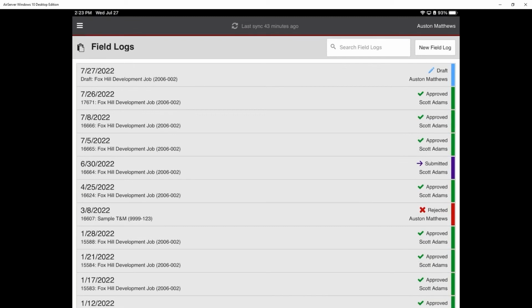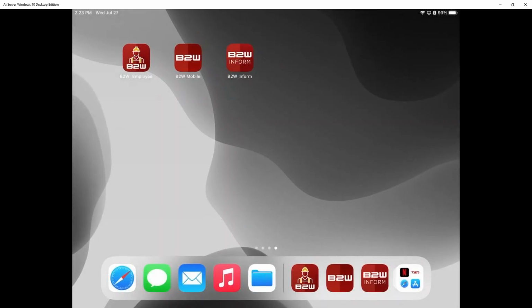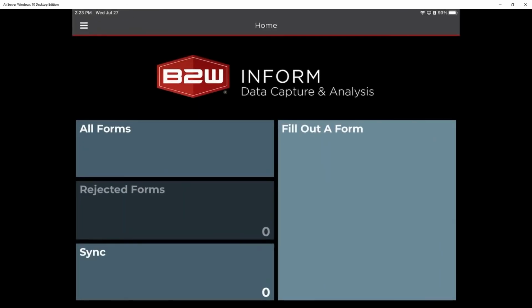So that's looking at our B2W mobile app for our crews in the field and the foreman leading those. If we move away from here, we are finally going to finish up with our B2W In Format. And this again allows us to fill out those paper forms in electronic version now. They may be the equipment inspections, they may be the safety forms we're required to complete, but logging into this app here as well will still give us access to do that right on our mobile device.